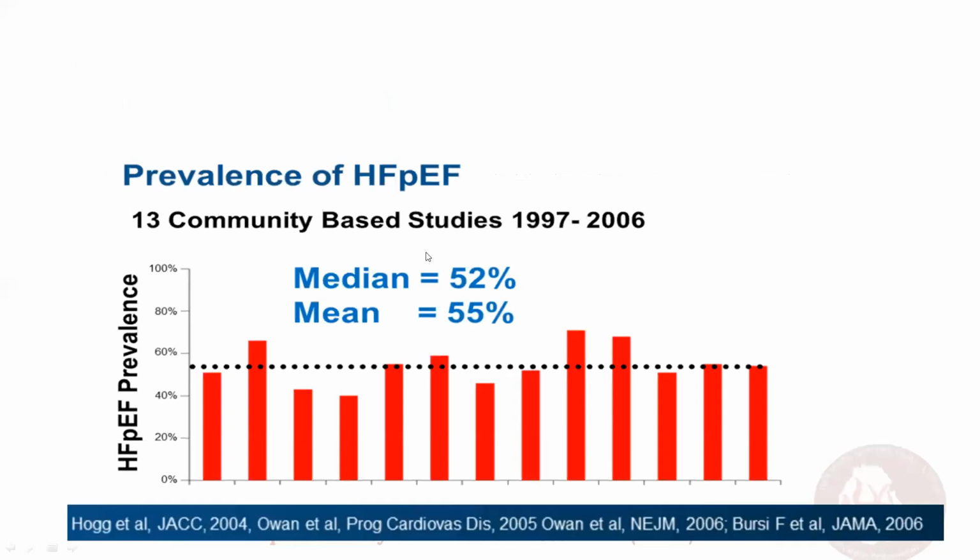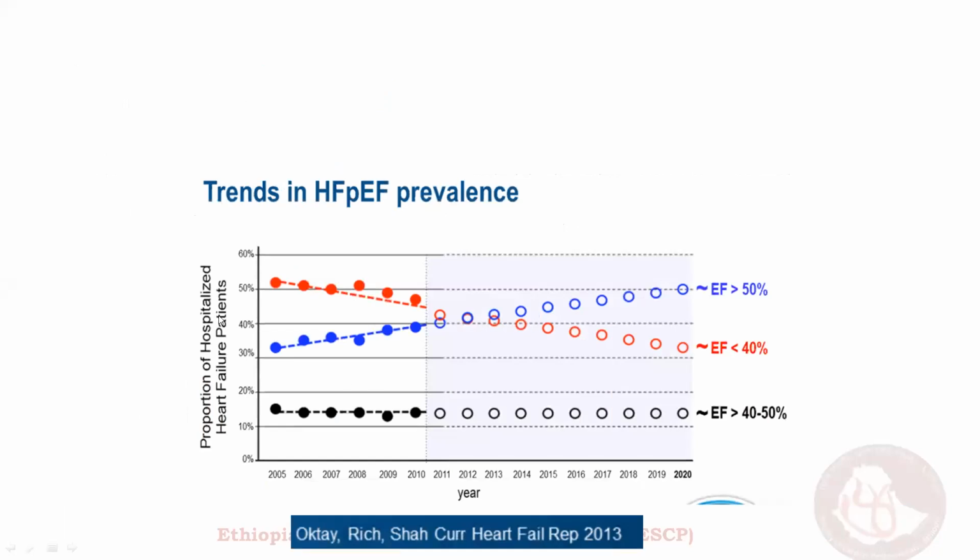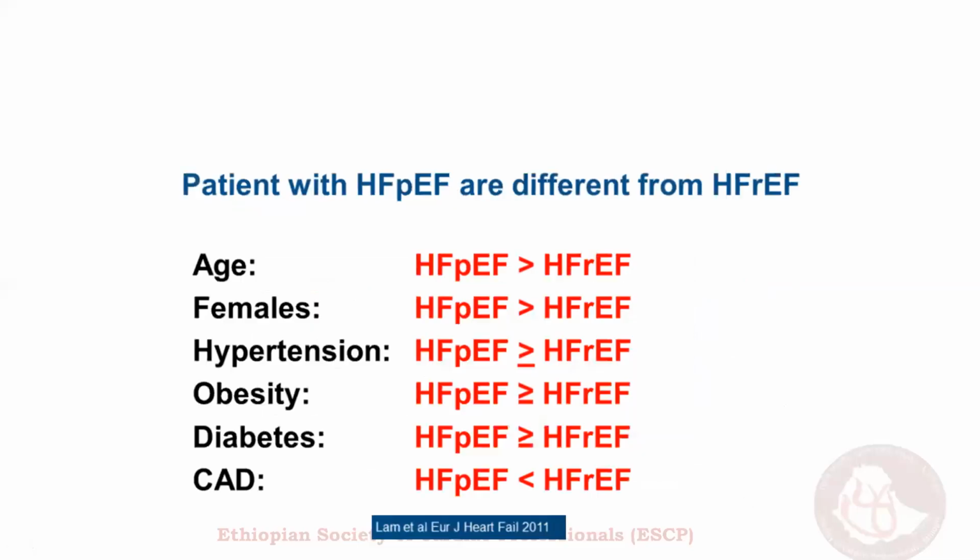In 13 community-based studies from 1997 to 2006, the HFpEF prevalence is more than 50%, as you can see. And this is a proportion of hospitalized heart failure patients. If you see the trend over 2 decades, HFpEF is increasing over the past 2 decades. Look at the trend of heart failure with reduced ejection fraction and the mid-range. So it is increasing. This is taken from a heart failure publication.